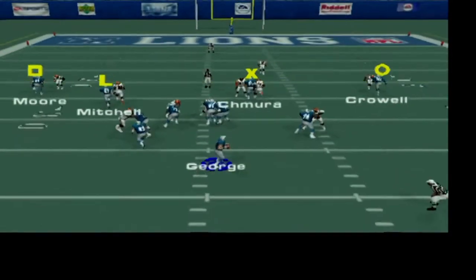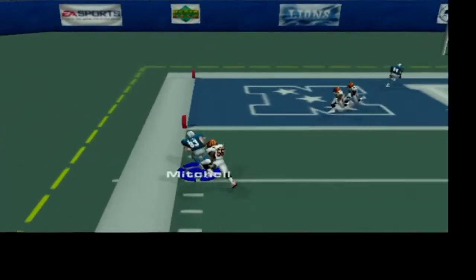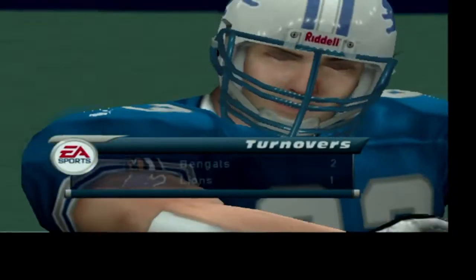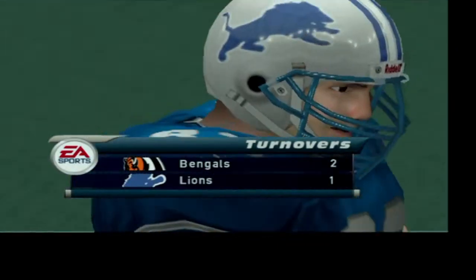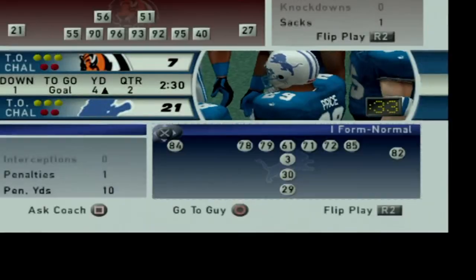Back to throw. Throws left. Mitchell with the reception. He had a nice, quick release on that pass. And when you talk about precision passing, that's what you mean.